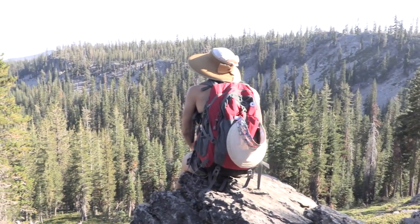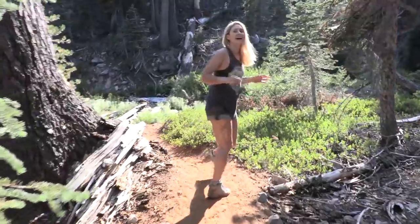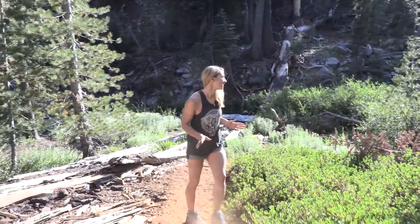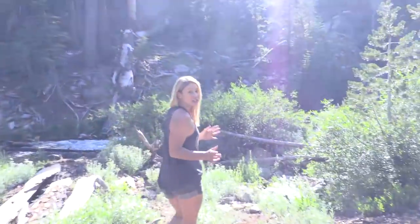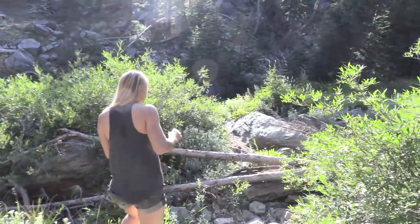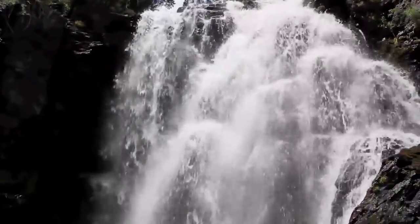I know we're almost there because I can hear the rush of water behind me. This is one of the most popular hikes here at Lassen, and for good reason. The waterfall we're about to see not only keeps me cool, but it's absolutely beautiful.